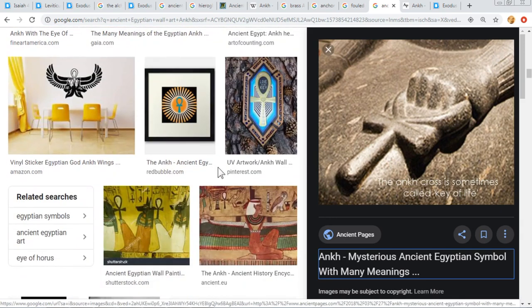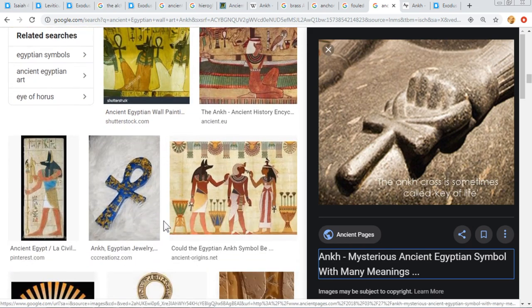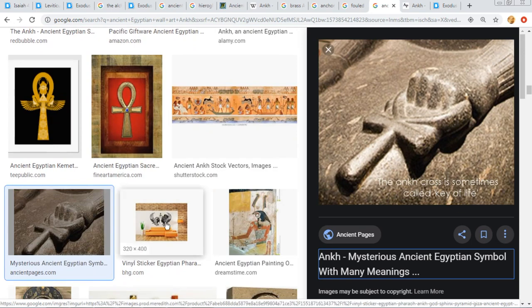The dogs. It's the key of life, and it's the key of death. And it has several meanings. And we're fixing to go over all of them. And when we finish with this, you're going to know more about Egypt than all the Egyptologists in the world.